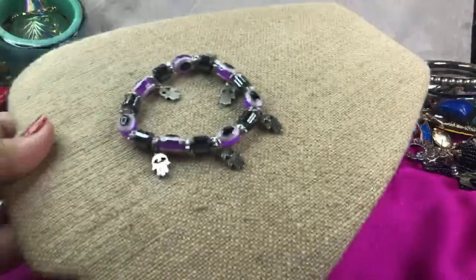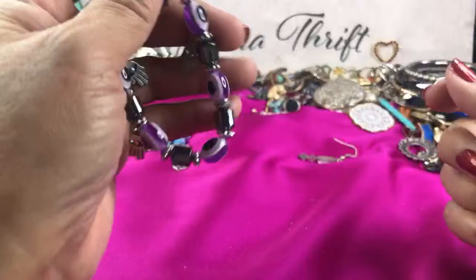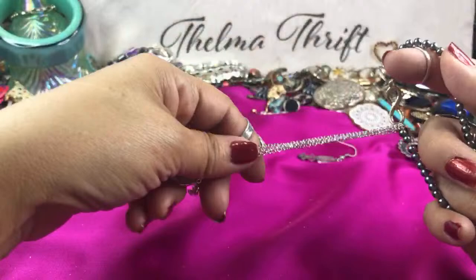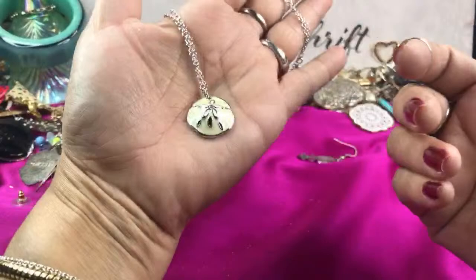And that is a stretch. These are glass beads and I think imitation hematite. So that's a nice bracelet. Here's a pearl stretch with infinity as well. Sand dollar, this is pretty. Enameled, that's very cool. And we did get the match on this earring.